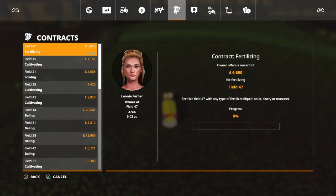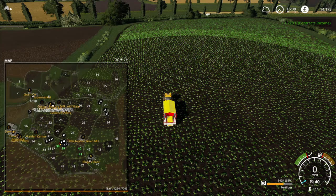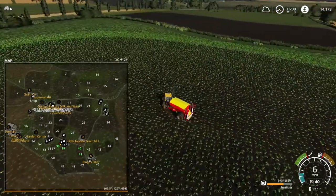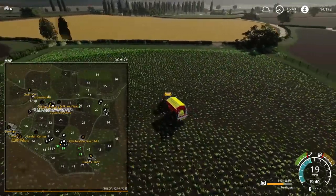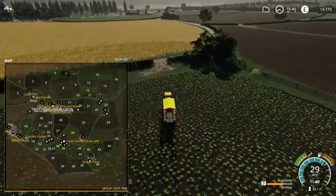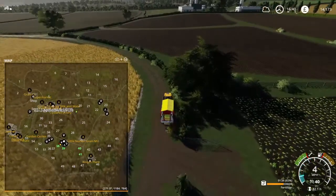Field 47, thank you, we'll have that. Again, didn't look to see where it was, it's going to be down the bottom of the map. Right then, so, wiggle my way, can I go out that way? It would be nice if I could go out that way. Where's the gate? Where's the gate? There's the gate. I'm hoping I can just come down here. Do you know what? I should really close some of these gates as I go through them as well.